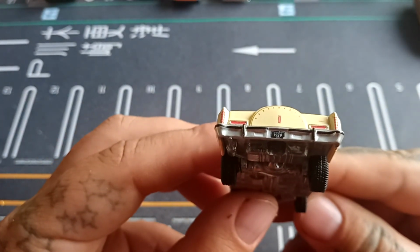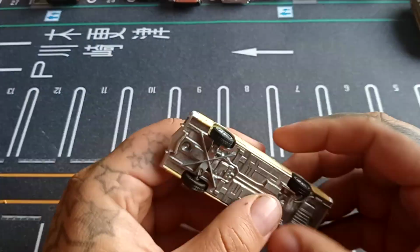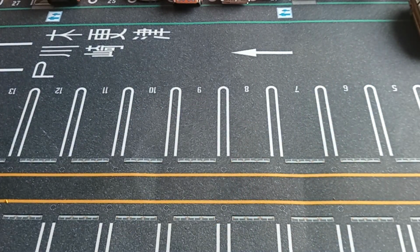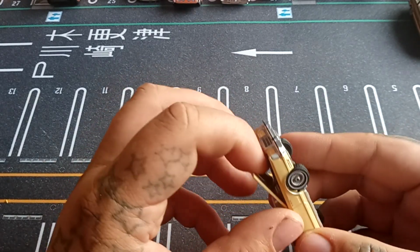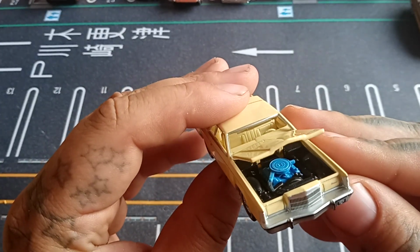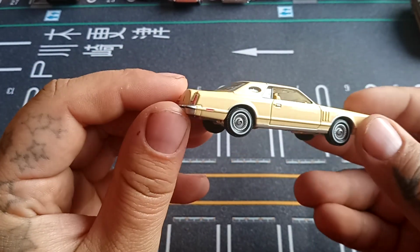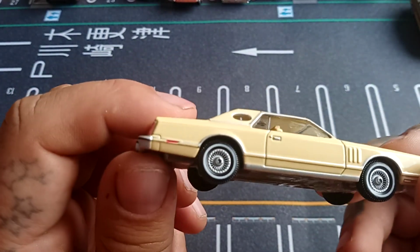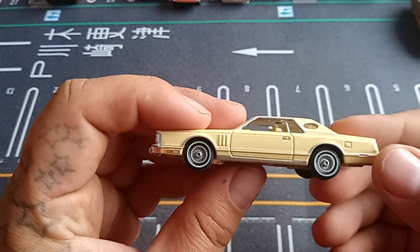Then we have 1979. Sorry for the shaking hands, but that's what it says on the back. We should have the openable hood, which doesn't really want to open. Oh, wait, no, there it goes. Got it. I don't want to force it anymore. I think that's good enough. There's your engine inside, and it shuts very well. I really love these rims. Very classic looking limousine style wheels. You have nice white walls.